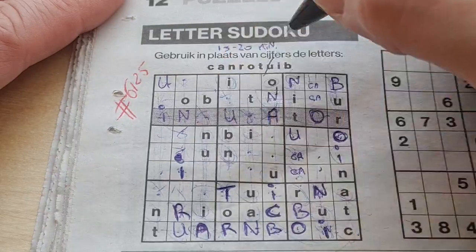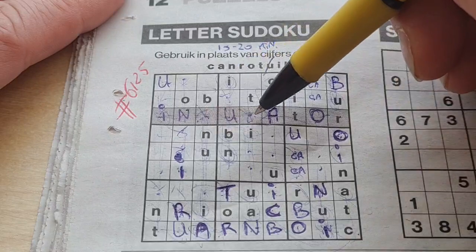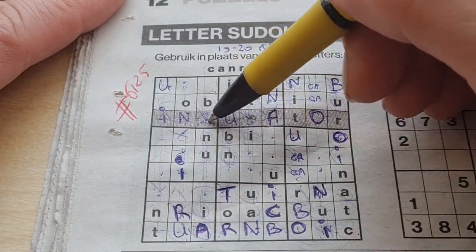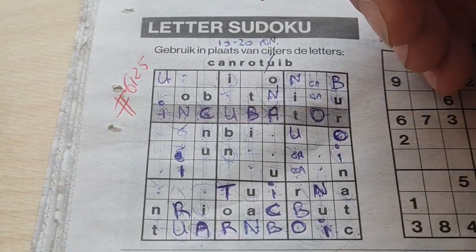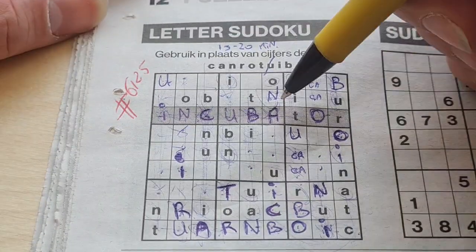So two missing letters now in this row, C is missing and a B is missing. C and a B. We have a B in the third column, no B there. B should be there and a C goes there. Yes, solved in 9 minutes. Wow, it's real quick.